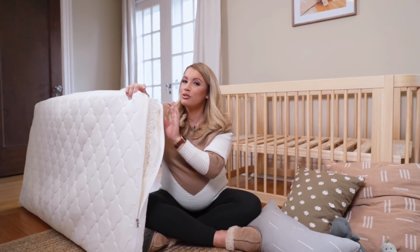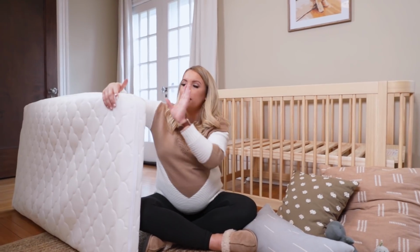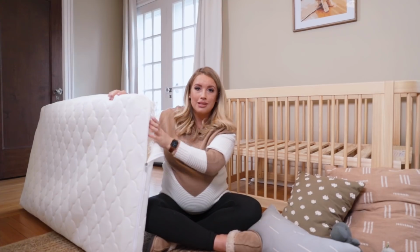The other really cool thing, it is made from a food grade polymer. So there's no foam, there's no latex, there's no adhesives in this. It is the only baby mattress, crib mattress on the market that is completely washable. The cover here can go straight into the washing machine, and then you can wash the mattress part in the shower or the tub or what have you.